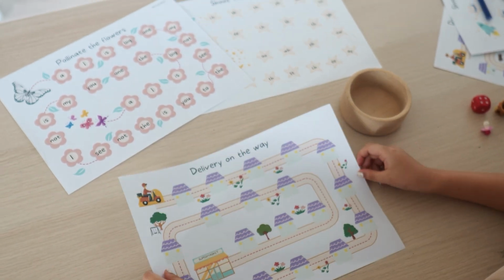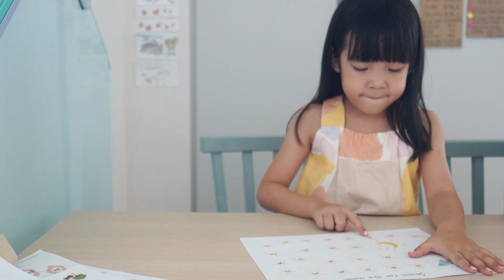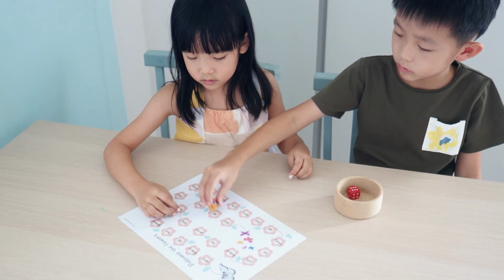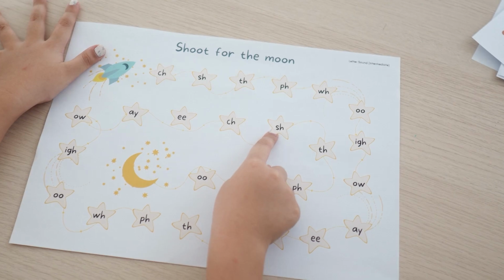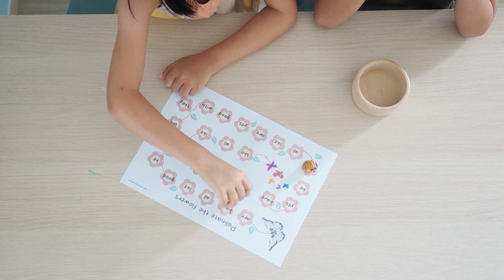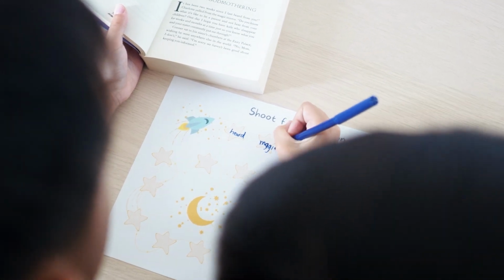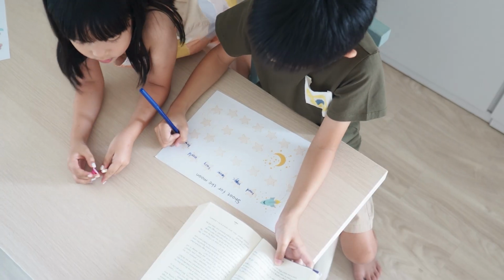This is a customizable board game for your little ones. They can choose the flowers, the stars, or the houses. Whether your child is 2 years old or 12 years old, you can always fill in the spaces with words or letters depending on which skill you want your child to work on. You can see my son filling up the empty gaps with the words that he found from his book, and he wants to let his little sister play with it.